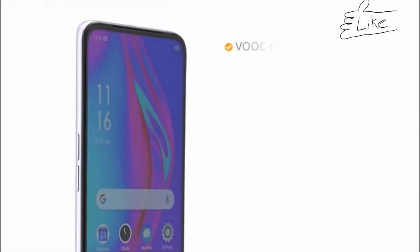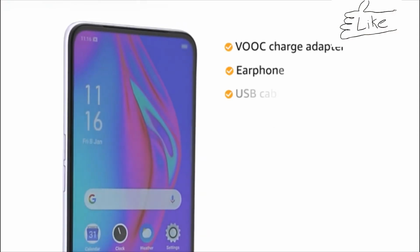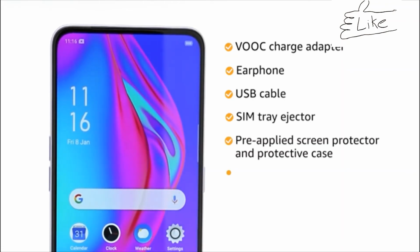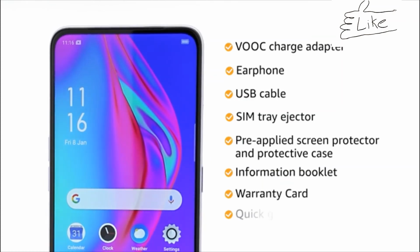The box includes VOOC charge adapter, earphone, USB cable, SIM tray ejector, pre-applied screen protector and protective case, information booklet, warranty card, and quick guide.